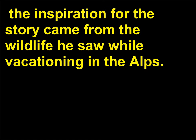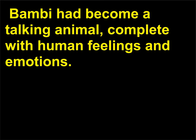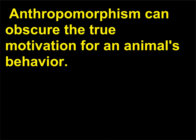The inspiration for the story came from the wildlife he saw while vacationing in the Alps. When the story was eventually made into a Disney movie, Bambi had become a talking animal, complete with human feelings and emotions. Anthropomorphism can obscure the true motivation for an animal's behavior.